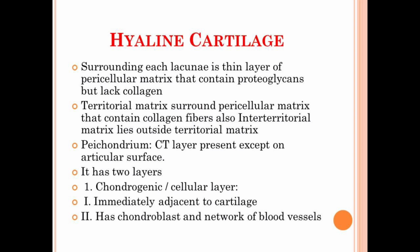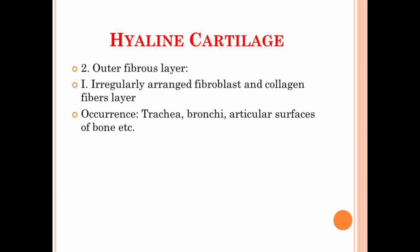This connective tissue layer, the perichondrium, has two distinct layers. The first one is the chondrogenic, or you can say the cellular layer, which lies immediately adjacent to the cartilage and has chondroblasts and a well-developed network of blood vessels. The other layer is the outer fibrous layer that has irregularly arranged fibroblasts and collagen fibers. Here the fibroblast is the most common type of connective tissue cell. Along with this, it synthesizes the extracellular matrix and provides a structural framework for the animal tissue.